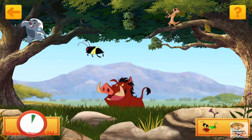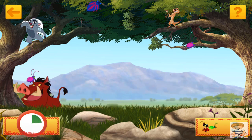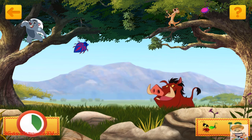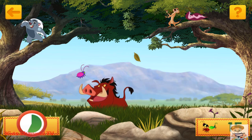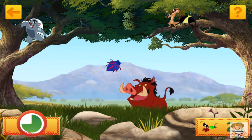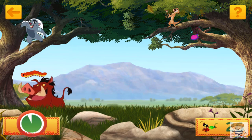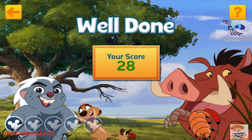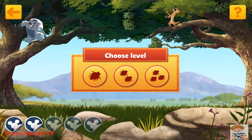Move Pumba left and right to catch the bugs. Triple points! Juicy! Triple points! That looked tasty! Well done! You caught loads of juicy bugs! You won a new sticker for your sticker book! Play again!